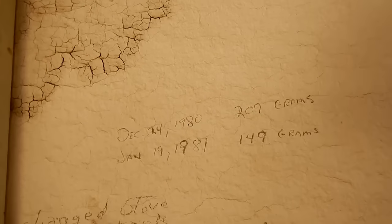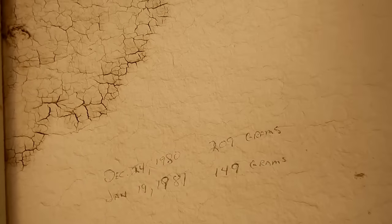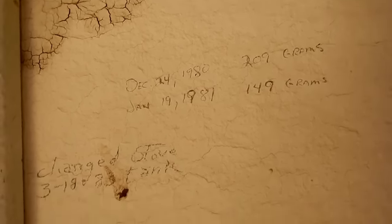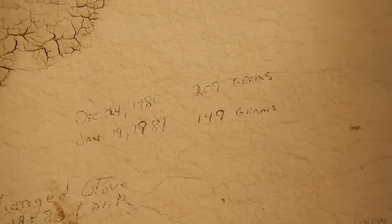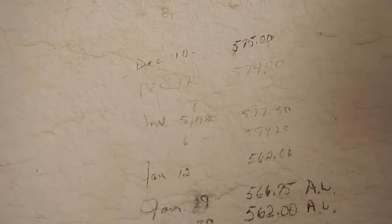Okay, here are some entries on this cabin wall. From 80 and 81 and 83. Looks like 83 is the latest. Most recent, I should say. So December 24th, Christmas Eve, 1980, they got 209 grams. January 19th, 81, they got 149 grams. They changed the stove tank in March. I'm not sure what all these are, well, maybe that's the market price. They have London and New York prices. January 21st, bad day, sick. Over here, London gold. December 10th, 575, 574. These must be the market prices, the spot price or something like that.